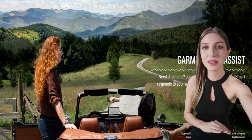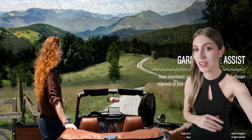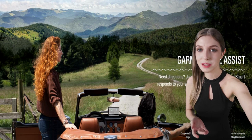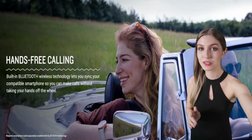This navigator's sleek design and user-friendly interface make it an excellent choice for both tech-savvy users and those seeking a straightforward, reliable GPS solution. Elevate your driving experience with the Garmin DriveSmart 76 and enjoy every journey with confidence and ease.